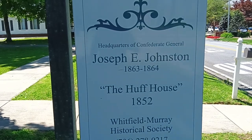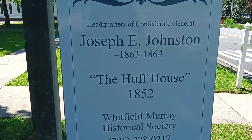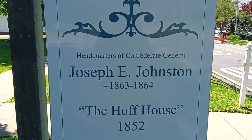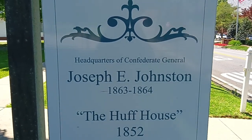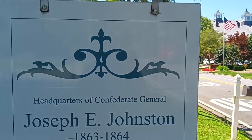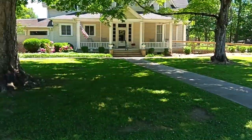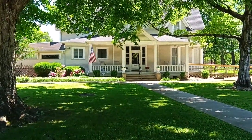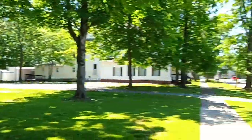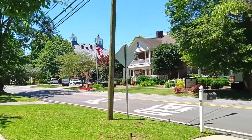I am Eagle Nick, and I am here at the Huff House, where it was the headquarters of General Joseph E. Johnston. He is the one who protected Dalton against Sherman's troops during the Civil War when General Sherman was on his march. That is the City Hall.